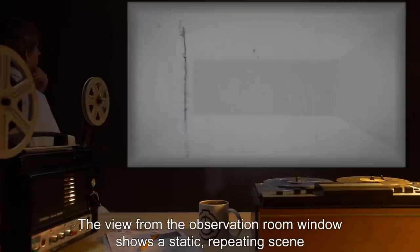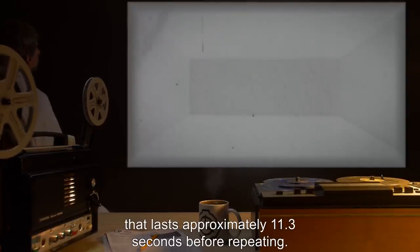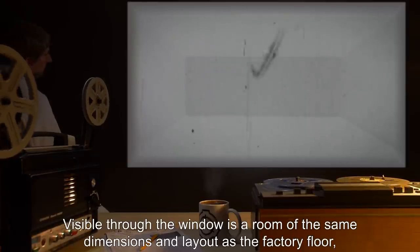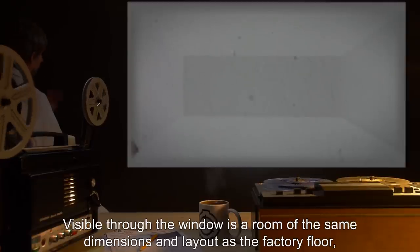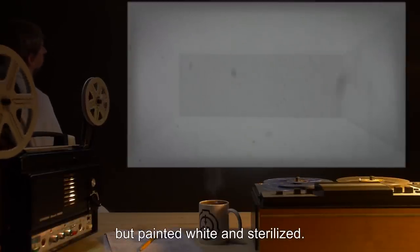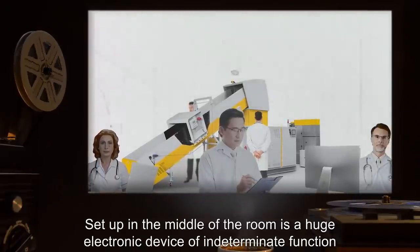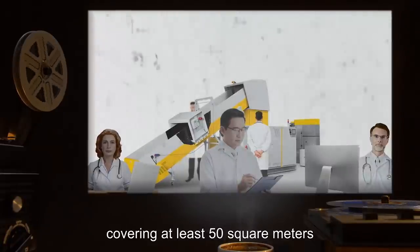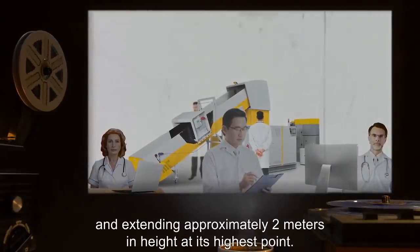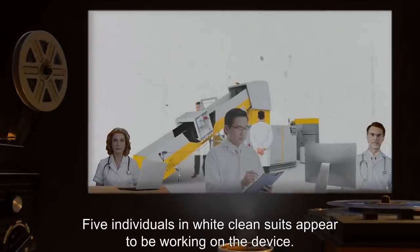The view from the observation room window shows a static repeating scene that lasts approximately 11.3 seconds before repeating. Visible through the window is a room of the same dimensions and layout as the factory floor, but painted white and sterilized. Set up in the middle of the room is a huge electronic device of indeterminate function, covering at least 50 square meters and extending approximately 2 meters in height at its highest point. Five individuals in white clean suits appear to be working on the device.